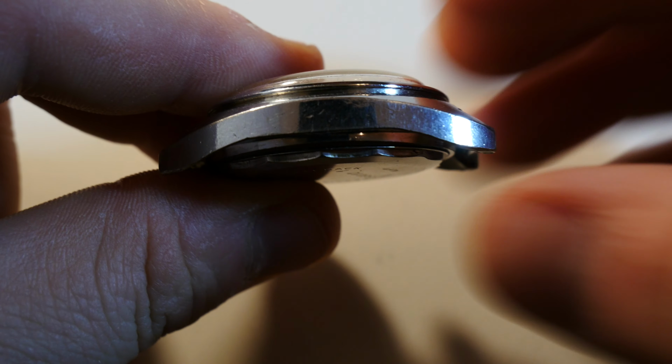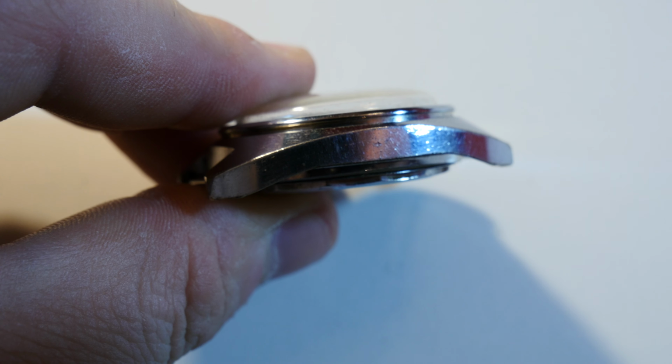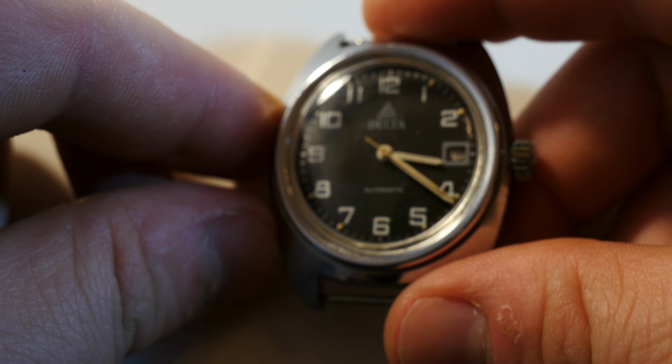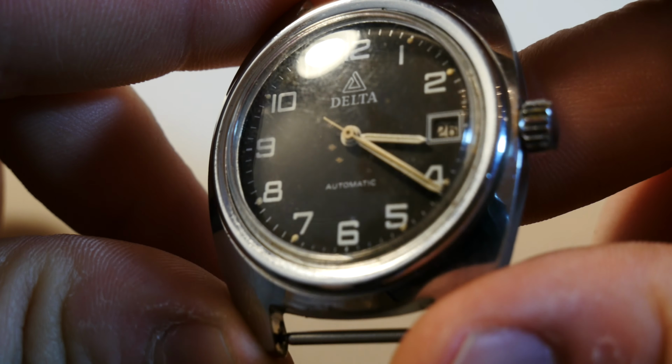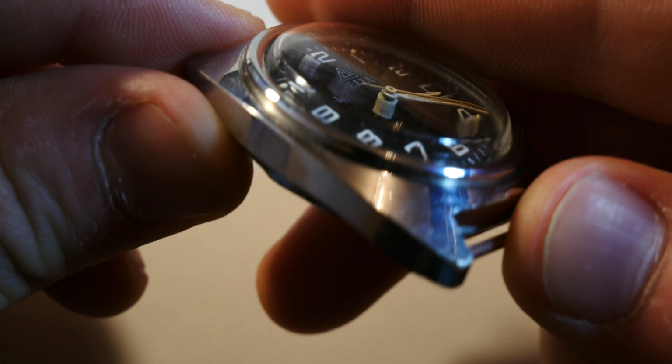By the design, by the lug design here, the thickness of the bezel, the chassis, and the roundness of the crystal and the way this crown is designed, I would place this watch in the late 1960s to 1970s.